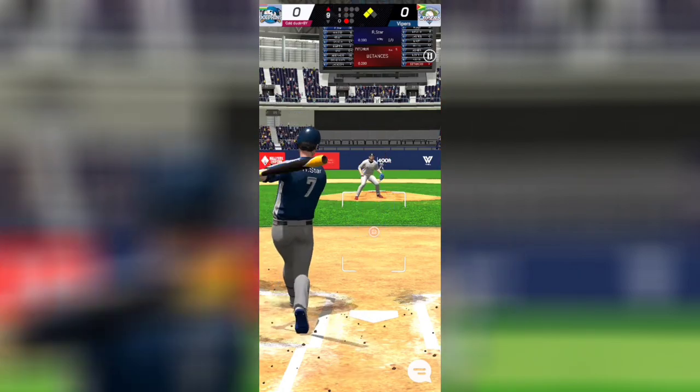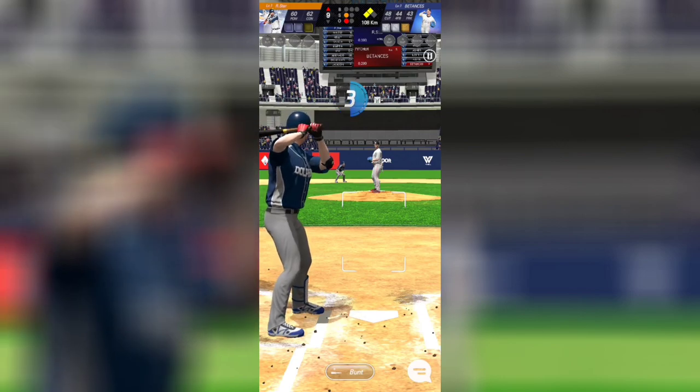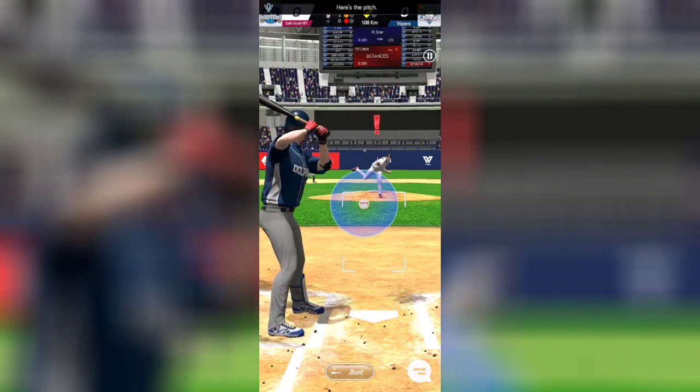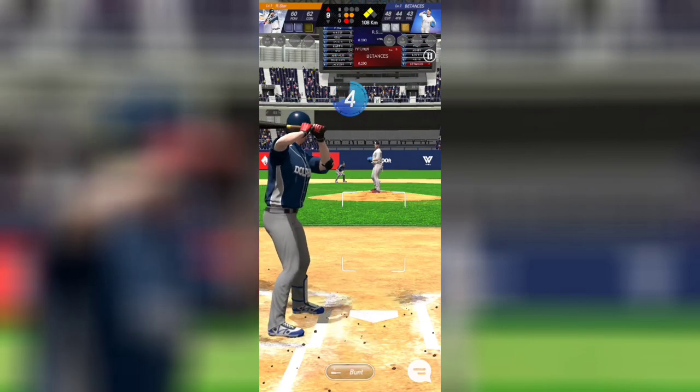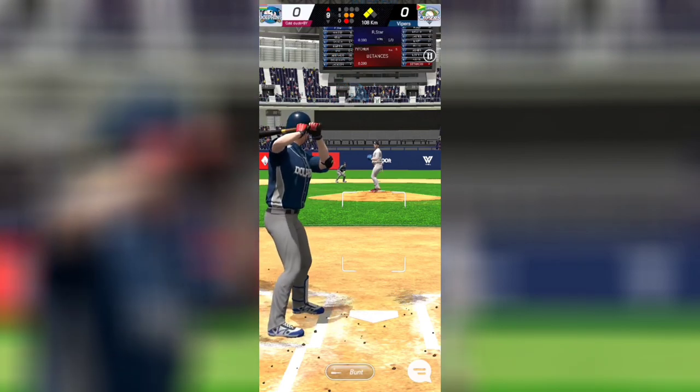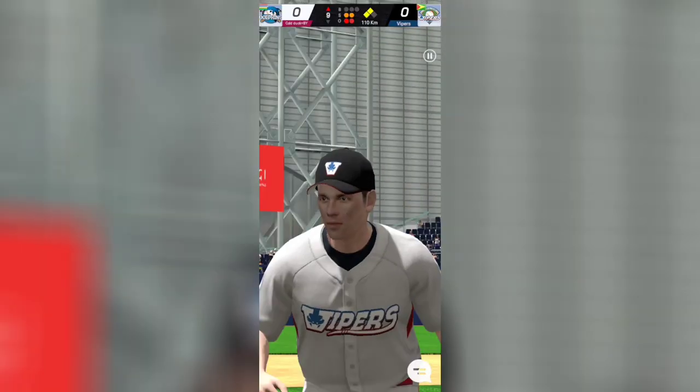First pitch. The strike. Pitcher is throwing strikes at will. Here's the pitch. Strike! Third pitch. He's strike out. Staring.